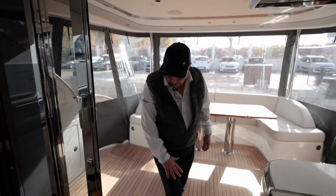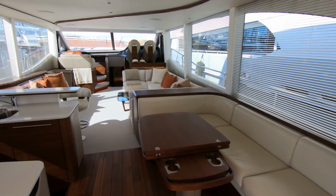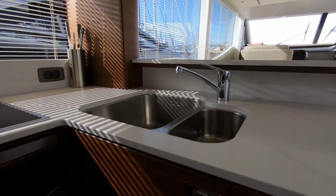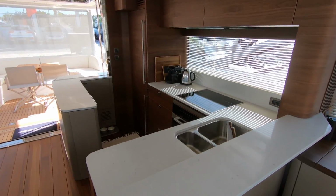Okay, so as we step at the threshold from outside to in, we note that the floor level is exactly the same. We've got a great galley here, very well appointed. There's fridges, there's freezers, there's dishwashers, there's ovens, there's microwaves, there's additional refrigeration, loads of storage.